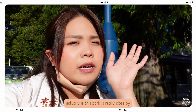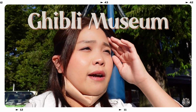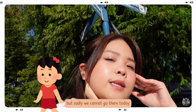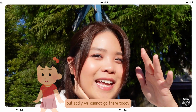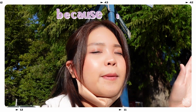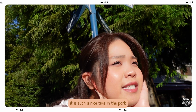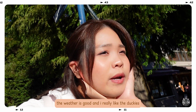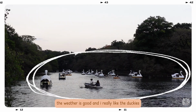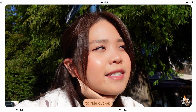Actually, this park is really close to the Ghibli Museum in Mitaka. I think it's around a 15 minute walk from here, but sadly we cannot go there today. So we're just gonna explore around the KICHIJOJI area because there's so much to explore around here. It is such a nice time in the park, the weather is good, and I really like the duckies. It seems that a lot of people are here to ride the duckies.